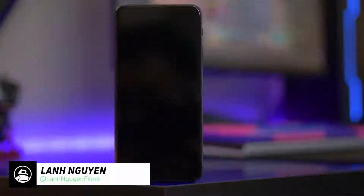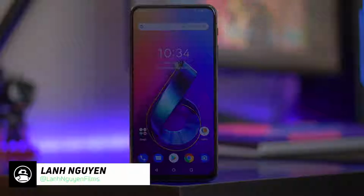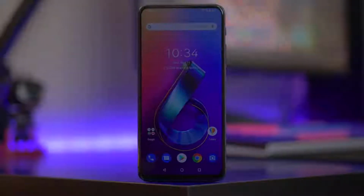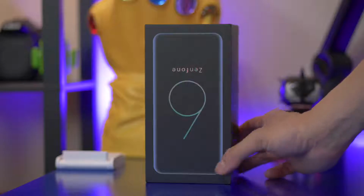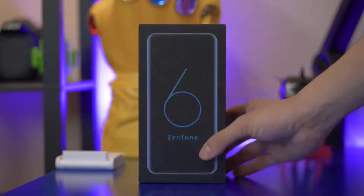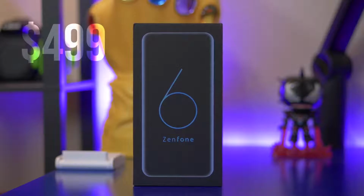So with OnePlus shifting into the more premium pricing segment of the smartphone market, that leaves some room for other companies to step up into the budget-friendly flagship space, and Asus looks like they're up for the challenge. This is their latest flagship, the Zenfone 6, and for starters, it's going to cost $499 in the US, which is kinda insane for everything that you're getting.